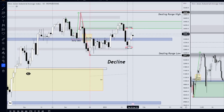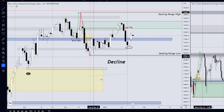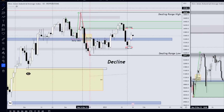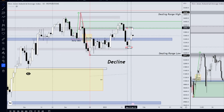So we're in a retracement area at the moment. On the daily, we're in this dealing range. For me to be bullish, price needs to go above this high, and we have the breaker structure down here, so we're in decline at the moment. We should be seeking sells on the daily at least.